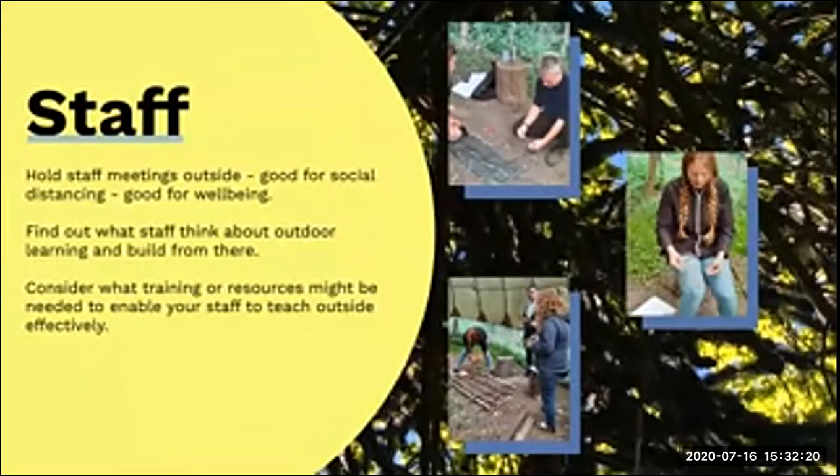We hold many of our staff meetings outside, and we dedicated one of our recent INSET training days to developing outdoor learning across the foundation subjects, whereby all of our subject leaders led. So for example, a history session where they spoke about and did activities with the rest of the teachers across the school on what you would do in history in the outdoor environment. And we really get our subject leaders to lead on their subjects through outdoor learning.